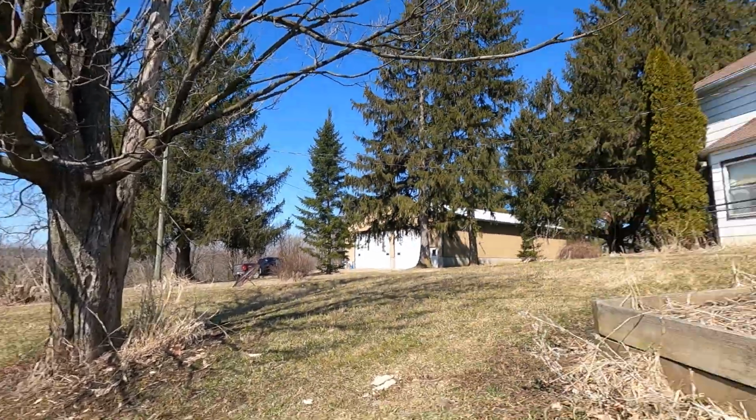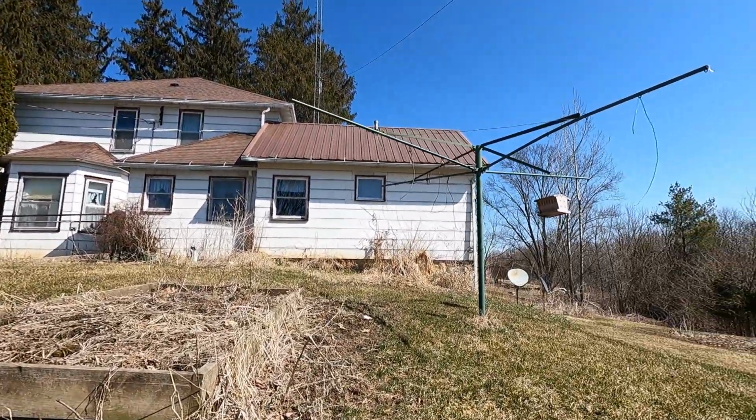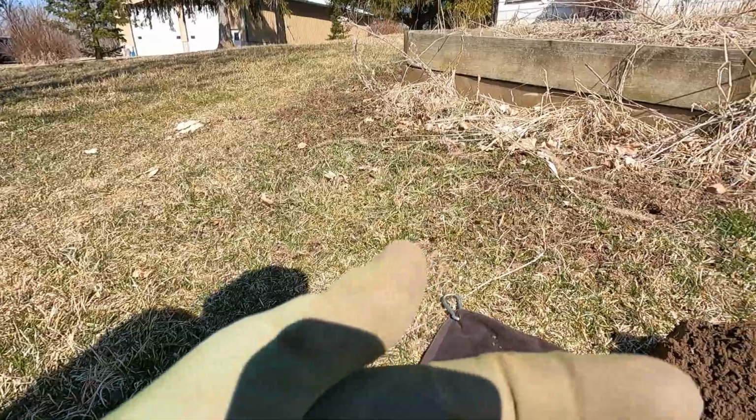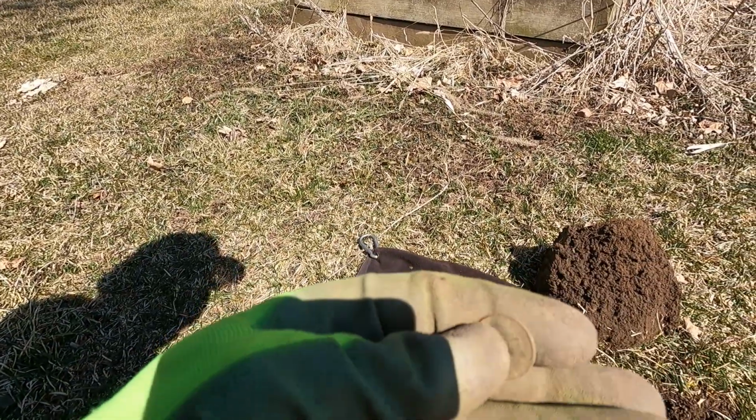Well, it's been a little slow on this side of the house here. I thought maybe the clothesline would be a good spot, but it wasn't. I just found my second coin, but it's a 1961 memorial. Hopefully we'll get on some older stuff. I think I'm going to head towards the front of the house here pretty soon. So let's get on to the next good beep.